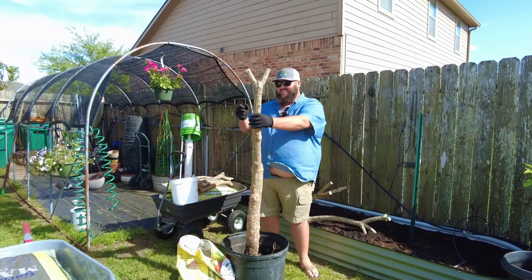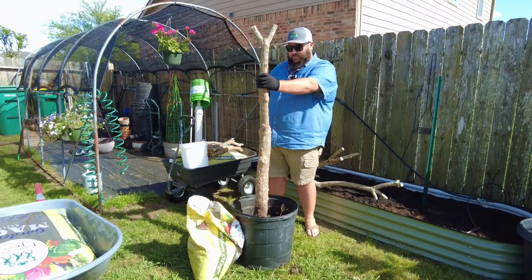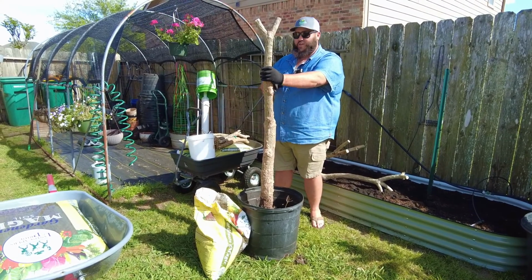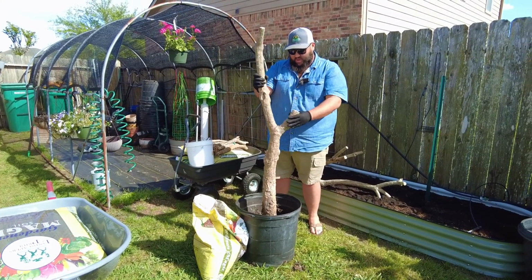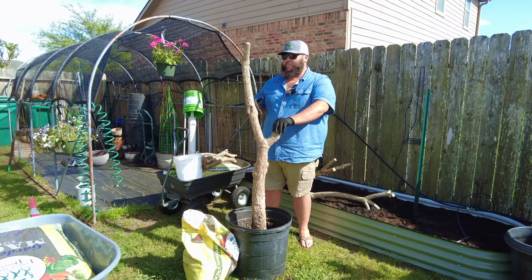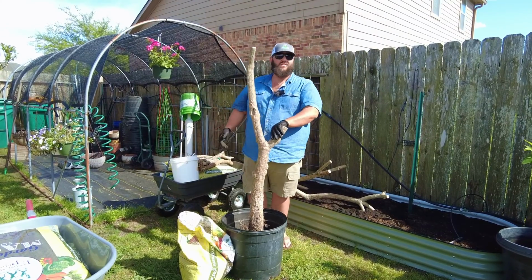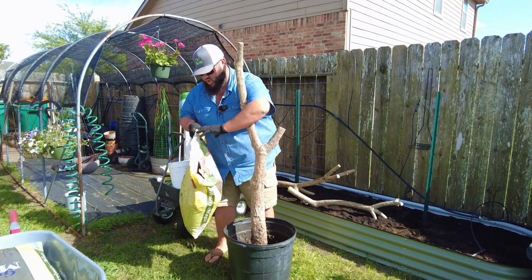I can't get over how big this is. I mean, this is over 5 foot tall, and it's as thick as my arm. This tree is insane. Let me turn it so y'all can see this. I've never seen a plumeria outside of Hawaii or Thailand where nothing freezes, maybe even Florida, that gets like this. This is crazy. This is insane.